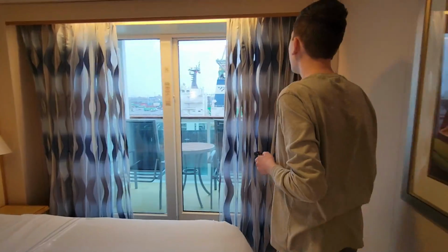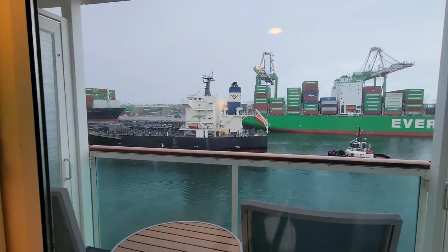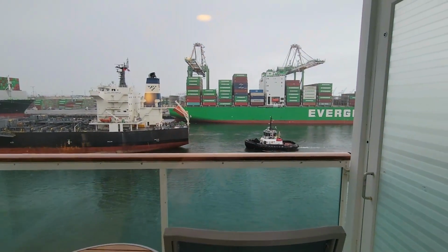Why would... Oh, there's a big ship going by. Oh, this way. Doesn't it go... No, no. Oil container. I'll tell you in a little bit. It's an oil container. Whoa, look at that. It's got a tugboat. The Hercules.